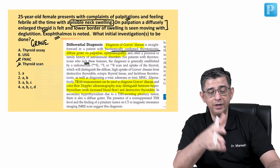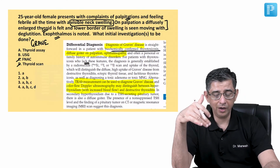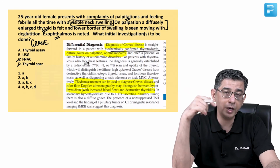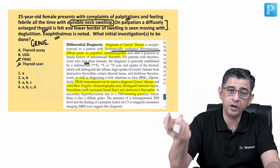So if you're going to treat it as a thyroid mass, if you're going to treat it as a multinodular goiter, then thyroid assay and ultrasound and even a thyroid scan, option number A, B and D will make sense. And I think most surgeons would have talked about option number A, B and D. And I'm very sure you would ping me here and say the surgeon has given a different answer. Why? Because he has made a different diagnosis.